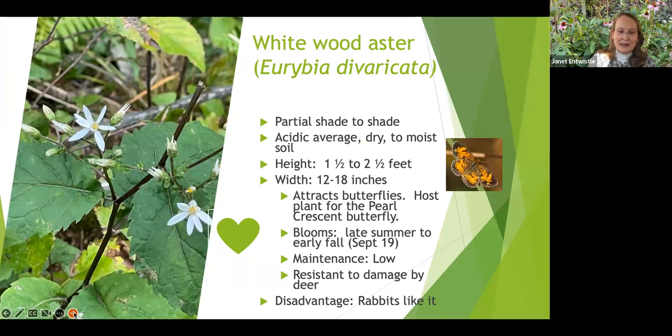White wood aster. This provides early fall blossoms just when some summer blossoms are starting to fade. I planted some last fall, so I'm looking forward to having blossoms in my garden for the first time this fall. First, I will need to find a way to protect it from rabbits, probably more netting. This photo was taken at a friend's house last September.